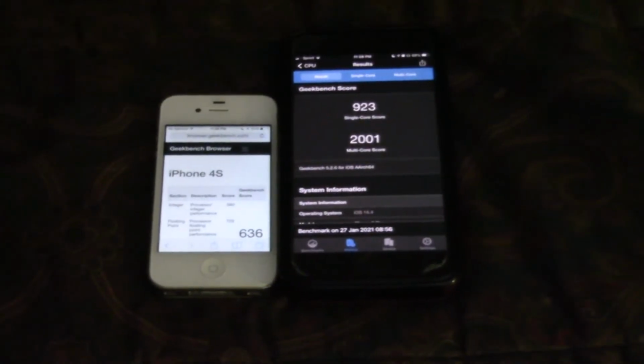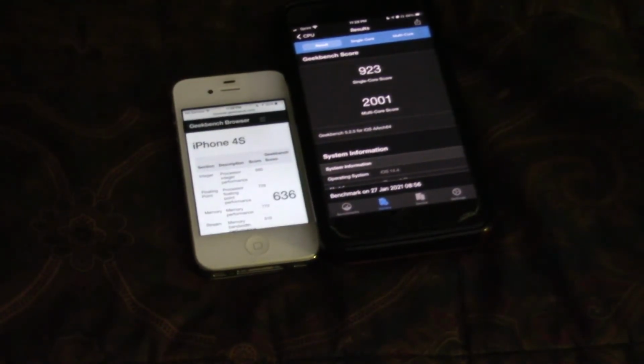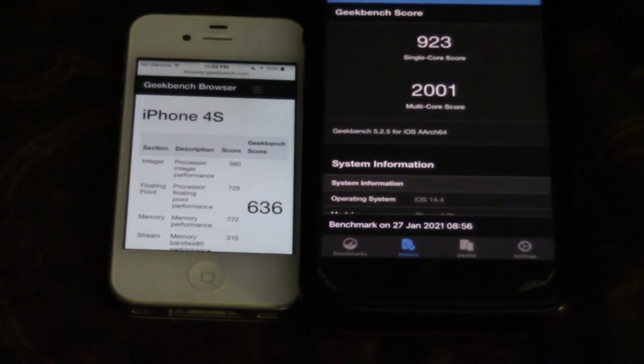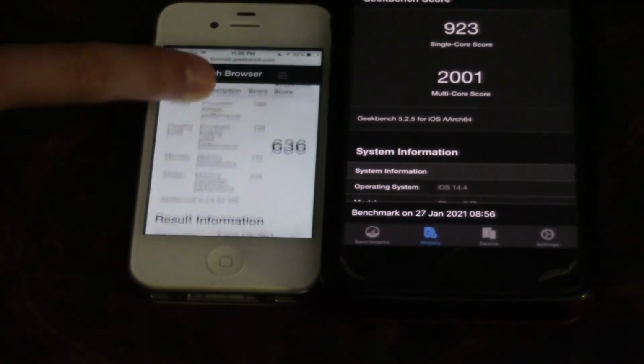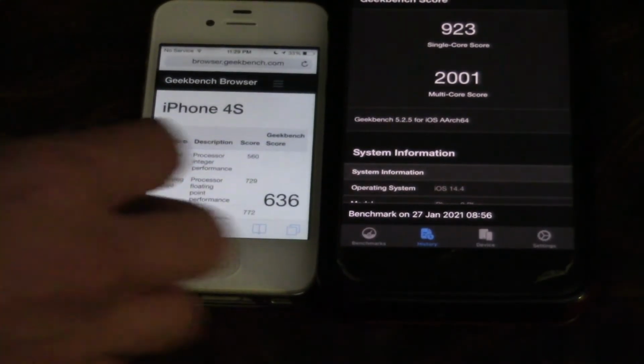Alright, scores are loaded. So just to confirm, the firmware's iPhone 4S, iOS 7.1.2, and then of course this guy, iPhone 8 Plus, iOS 14.4. So this is the only Geekbench I found. It's a combined score of 636, and actually my tripod is crooked, or no, those are the phones. Let me move them. There we go. So these are the scores. I got 636 for the iPhone 4S, and it doesn't say any single core or multi-core scores or nothing like that. Just that single score.